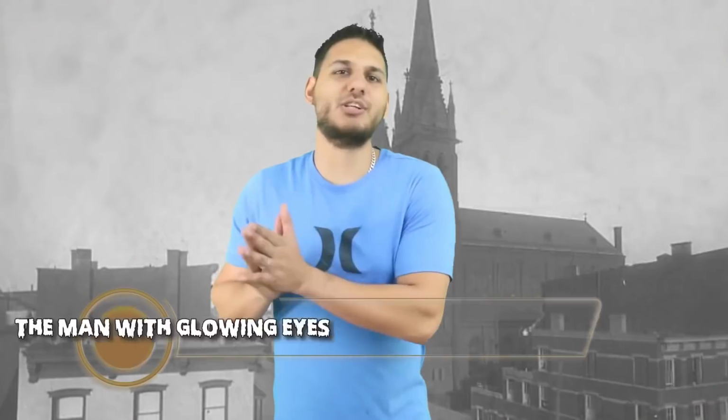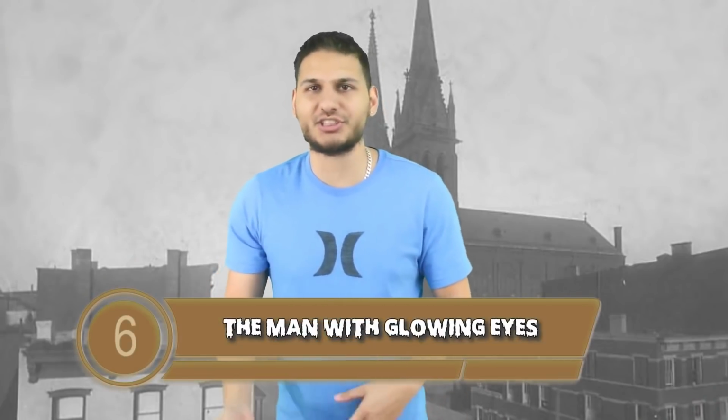Number 6, the man with glowing eyes. During a service at a church, someone accidentally captured this picture of a man with some pretty unsettling eyes. Some people are even saying that this creature isn't even human, while others think that he's wearing glasses and it's just the light reflecting off of them. I honestly don't know what to believe.